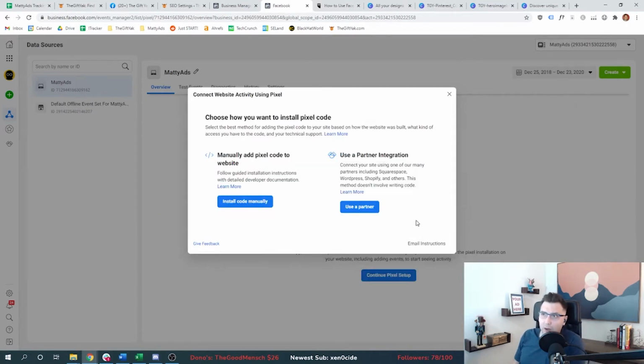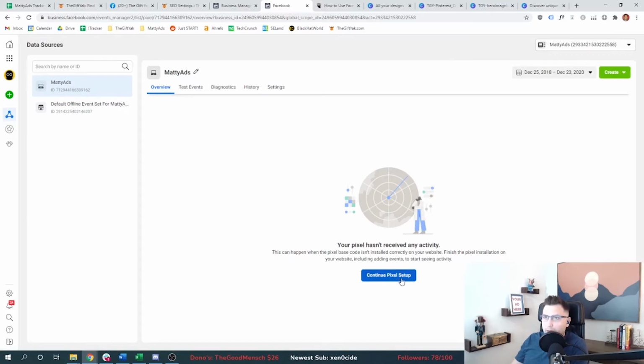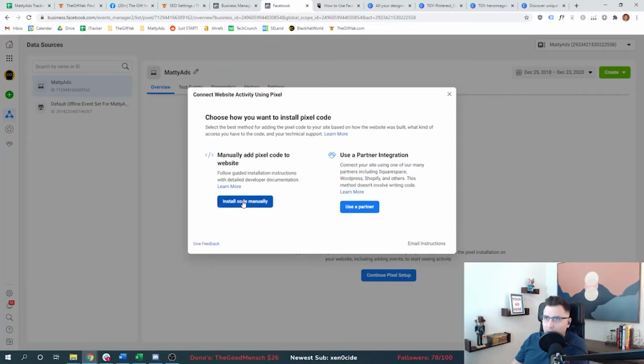All right. So now there's a piece of code. This is the pixel. Now there's a piece of code, and it wants us to tell it how we're going to install it. So if we were really setting this up right now, I would just click Google Tag Manager and I would get it set up within Google Tag Manager. I'm sure it's pretty automated. Given that our Google Tag Manager is set up for a different website, I don't want to do that right now. I do want to show you how I would do it with the manual code.